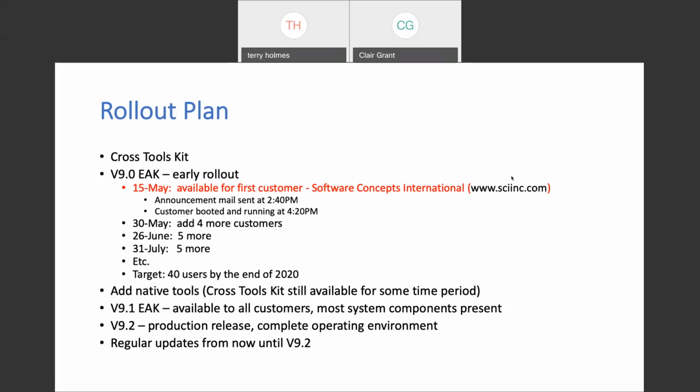9.1 will be a little different in that we'll make that available to lots of people, not just a selected few. And to get to that point, we really have to get most of the system components in place. And 9.2 will be a full production release, complete operating environment. And I think my last bullet is pretty important.